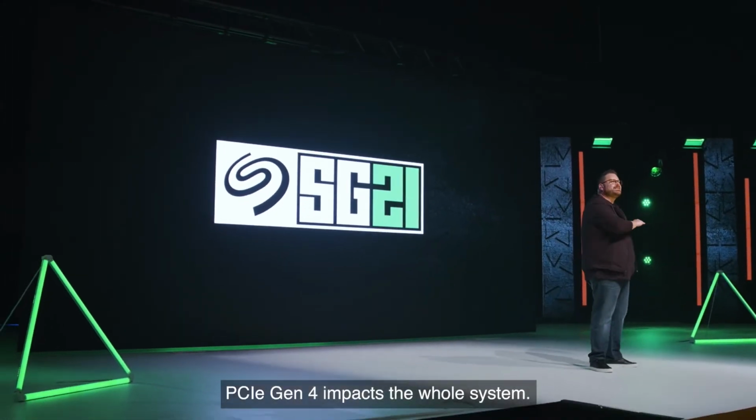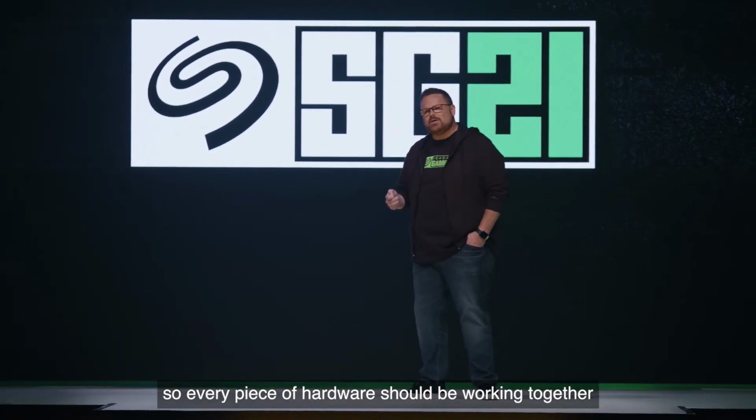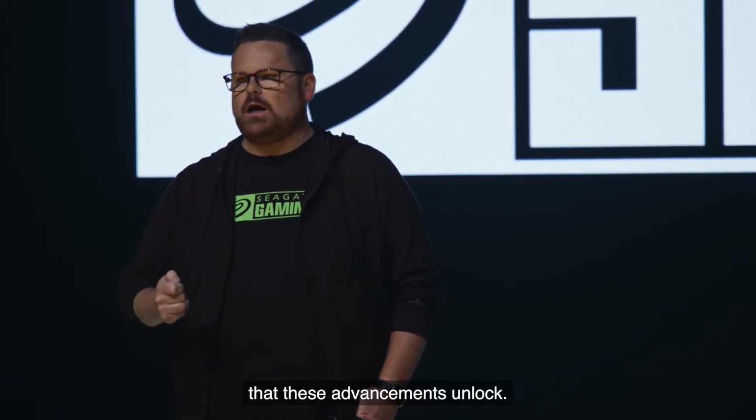PCIe Gen 4 impacts the whole system, so every piece of hardware should be working together to give you the full power capacity that these advancements unlock.